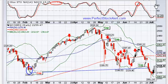And the main thing that you've got to always pay attention to on any major move to the upside, we already know we're in an overall downtrend. We've shown you that several times, several different ways. But the main thing looking at the bounce here is you want to look at the volume.